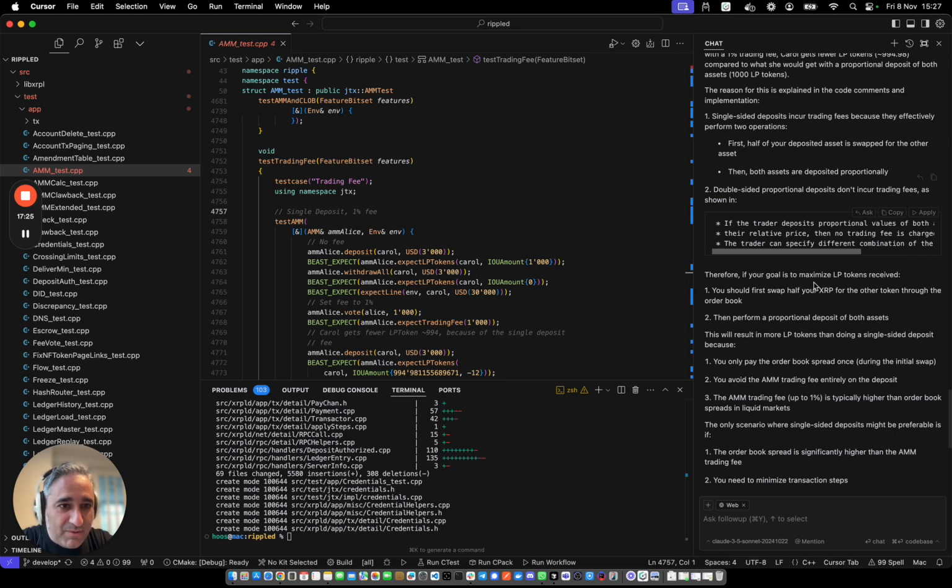The trader can specify different combination of the fields in the deposit. Okay, I just spotted another code change that I can submit, because I have been raising a little bit of code in the XRPL. I basically correct grammar mistakes that I find in their comments. So it sounds like they've made one here. The trader can specify different combinations of the fields in the deposit. They've left an S out. So expect a pull request to fix this.